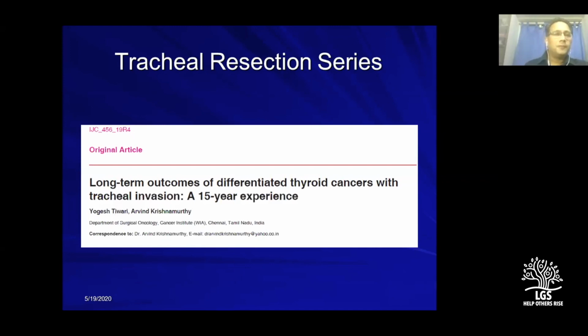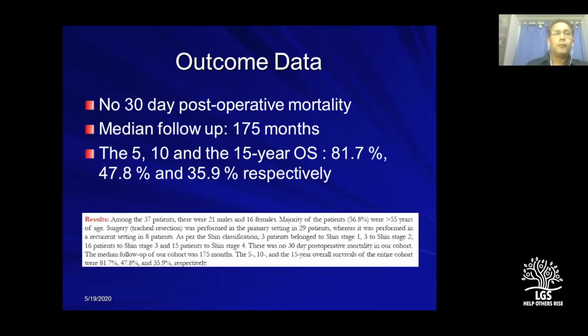We've had more than 50 tracheal surgeries, but as I said, a majority of them are for thyroid cancers which are infiltrating the trachea. What we found in our series of trachea is that we had a good follow-up. This was a 15-year follow-up of our cases. We have quite a good follow-up of our patients. 175 months was our median follow-up in our cohort.